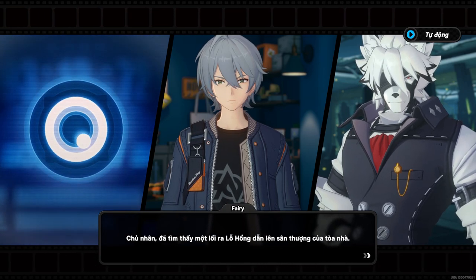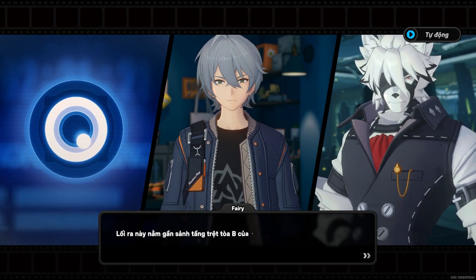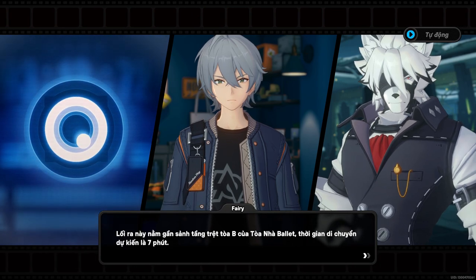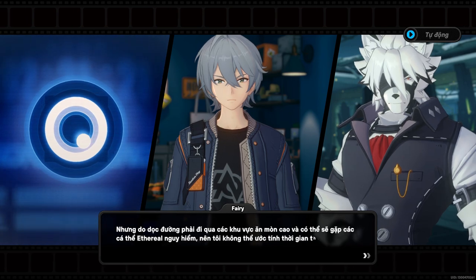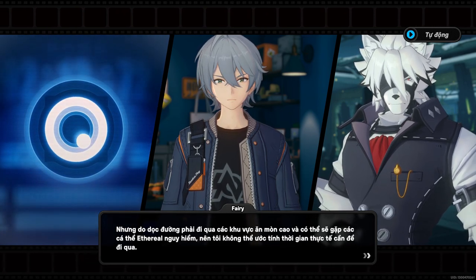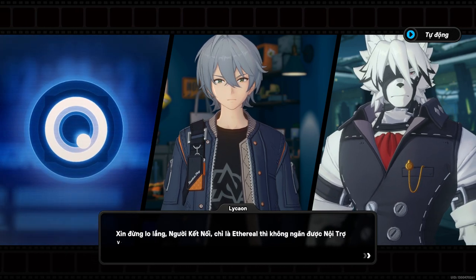Master, I have located a hollow exit leading to the rooftop of the building. The exit is located near Ballet Twins Tower B. Estimated travel time, 7 minutes. As we have to traverse high corruption areas along the way, possibly encountering dangerous ethereals, I cannot calculate the precise time needed. Don't worry, Master Proxy.